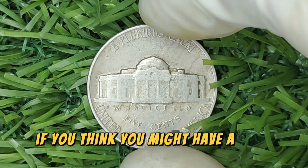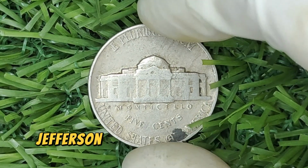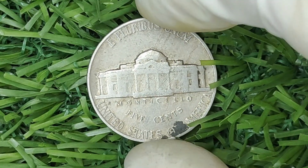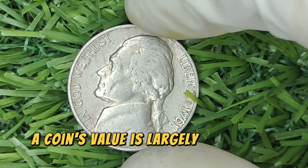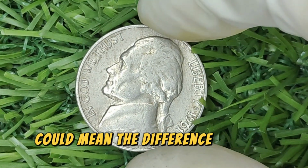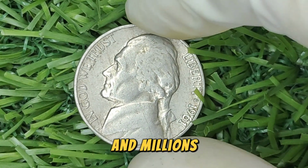If you think you might have a 1961 no-mint mark Jefferson nickel, make sure to get it properly appraised and graded by a professional. A coin's value is largely determined by its grade, and having it properly certified could mean the difference between thousands of dollars and millions.